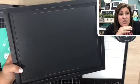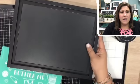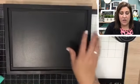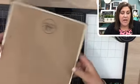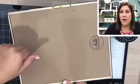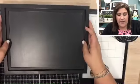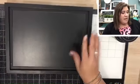Okay, so let's go ahead and get this set up. I'm going to set this here. One thing about our framed boards that you really want to make sure of is that you are chalking on the right side. Here is the little claw hanger on this, and then there's one on this side. If you want it landscape, you're going to do it this way. If you want portrait, you're going to do it the way that I'm doing it, which looks like this right here.